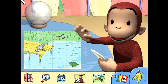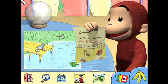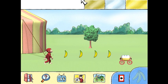Look! George found the last piece of the note. He was very excited and very curious. The note says, George, meet me at the firehouse. For your surprise, read the man with the yellow hat's note and then click on the place that you want George to go. Great! Get as many bananas as you can while George goes to the firehouse.